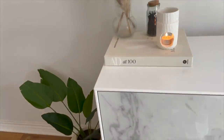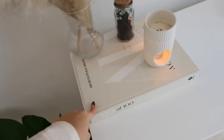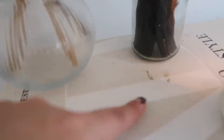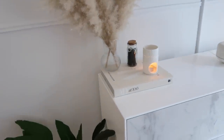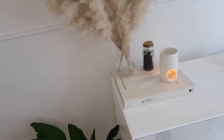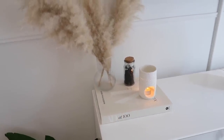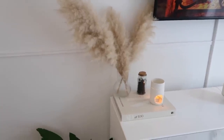And then over here, I love this area. We have an Architectural Digest book here, which I'm obsessed with, but it got ruined and I'm not sure what this mark is here, but it's fine. I just love the neutral tones with the black contrast. I think it looks so nice. A ribbed oil burner here, which is from Next Home. More Pampers. The vase, I think, was £1 from IKEA. And yeah, I just love this area so much.